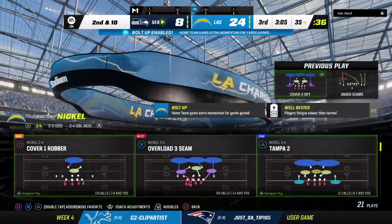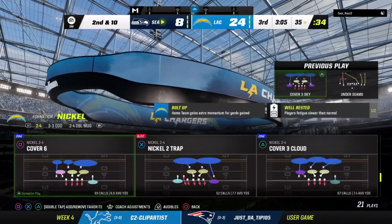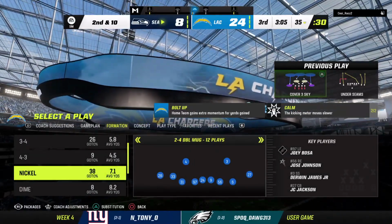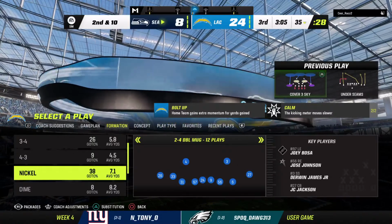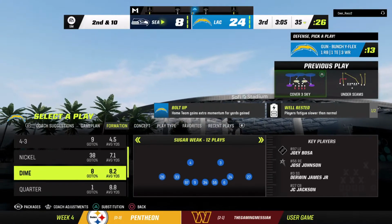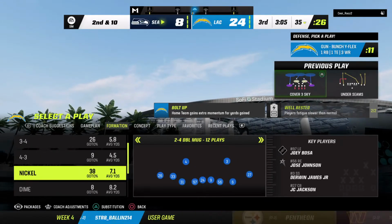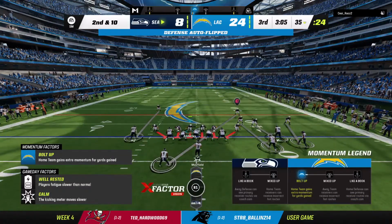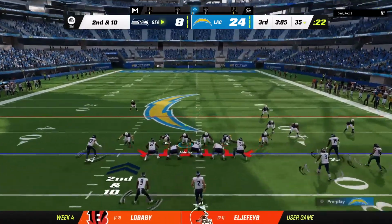Well, they certainly aren't letting up today, partner, because they've forced big turnovers already. And it's been incredibly tough for them to get yards against, let alone put points up on the board. Third quarter now from SoFi Stadium. Here's a 2nd and 10.